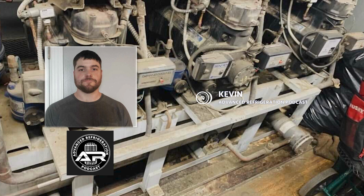So if we were to use, say we have this massive 12 fan condenser on the roof, if we were to try to use that condenser when it's that cold, we would never have enough refrigerant in the system to operate that condenser.